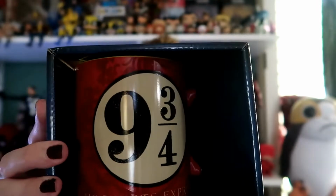And then, as I was meandering past the yarn, because I was good and didn't buy any yarn, because I don't need any right now, because I already have too much yarn and too many projects, I found mugs. And not just any mugs, guys. Harry Potter mugs. So I got the 9 3/4 Hogwarts Express. Oh, that's nice. And these are big 20-ounce mugs, which is a little much for drinking tea, but I do a lot of soups and stuff, so these are a perfect size for soup.